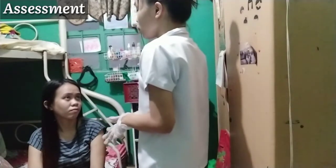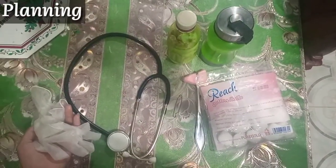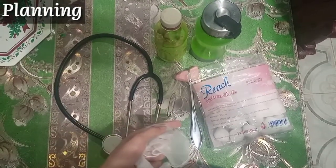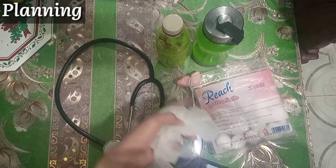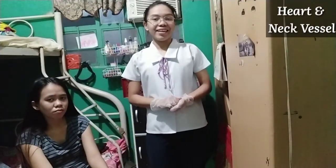Then I will close the door and or curtains around your bed to ensure your privacy. I check that all the materials needed are ready: gloves, stethoscope, clip, reflex hammer, cotton ball, hot and cold object. First, I'm going to assess the heart and neck vessels of my client.